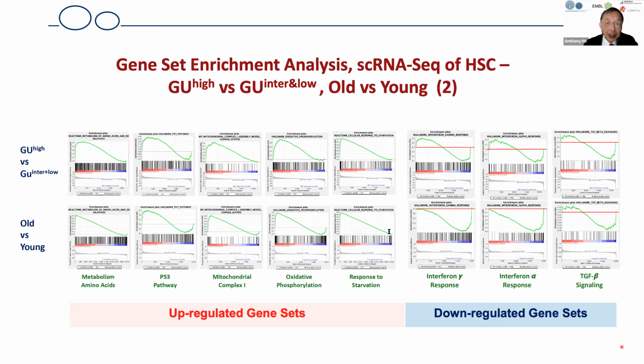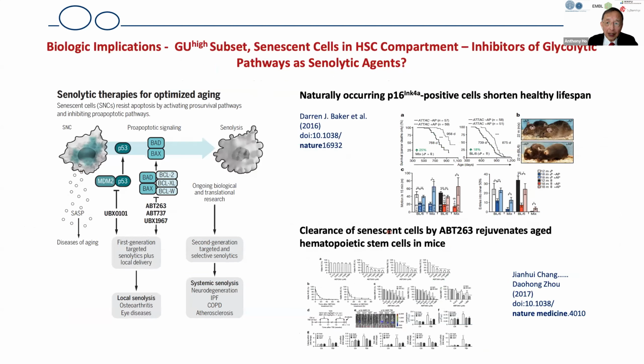So altogether, I hope I have been able to convince you that this glucose uptake high subset, this few percentage of cells in the hematopoietic stem cell compartment in elderly is equal to the senescent population. And as you know from the literature, the trend nowadays is that we can target those senescent cells to rejuvenate the stem cell compartment.